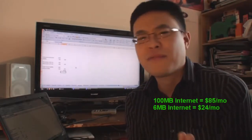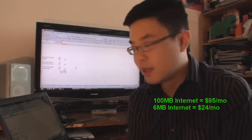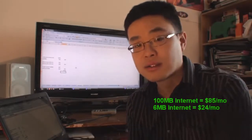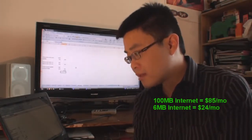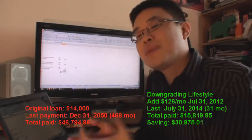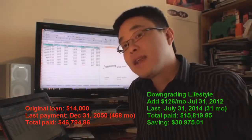And same with high-speed internet. A lot of people will be like, oh, I need the fastest internet speed ever, but really, what are you using it for? I found out I was using it only for YouTube and email and Facebook. Really, I don't need a 100 meg internet plan. So instead of paying $85 in this example, you can downgrade to a 6 meg plan, which is more than adequate for YouTube viewing and stuff like that. $61 savings, and add that all together, that's $126 that you would have spent anyway that you're now putting into your debt. So downgrading your life means that you cut it off by yet another year.